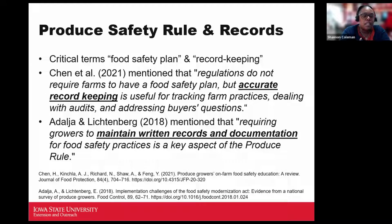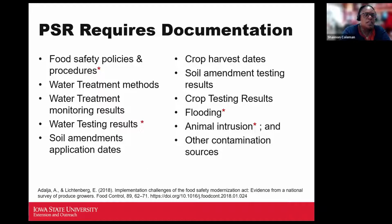And then they also said that requiring growers to maintain aspects in that produce safety rule. So once we started seeing this rule going into place, we saw that record keeping became a big deal. An author in a publication in 2018 talked about some of those documents that could be required when it comes to the produce safety rules, and they are all listed here.